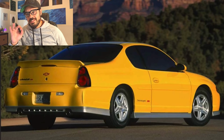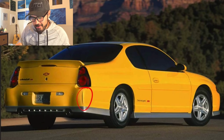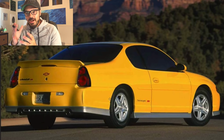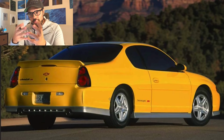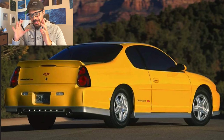Another really interesting line that they added on the Monte Carlo is this little sharp line down here in the bumper. You can see really the melted cheese style with this shading of the car, where you have the sun coming straight from the side and you can see all the weird curvatures that go on in the rear of this car, which is something I love.